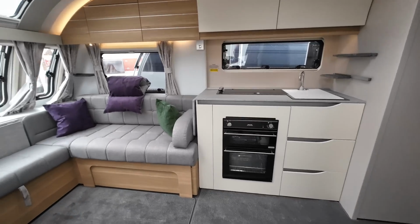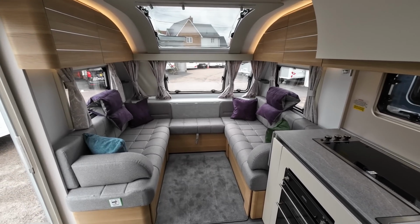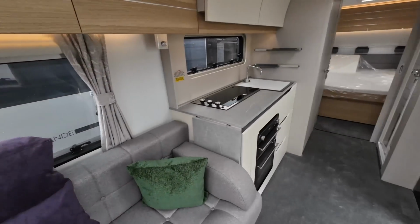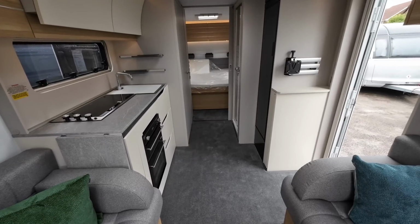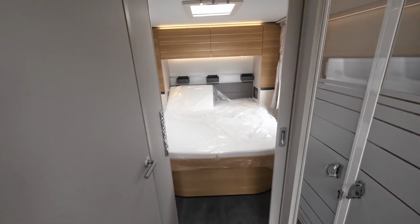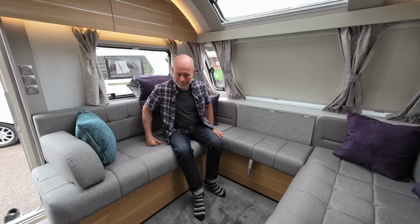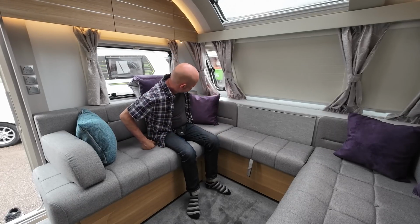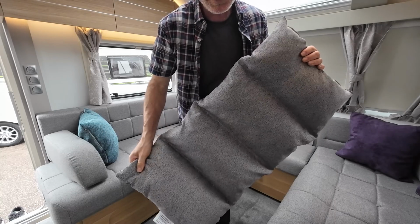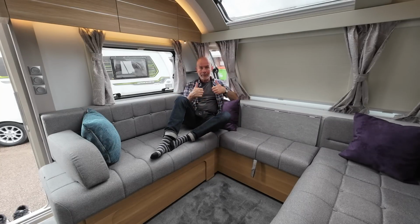First of all, let's have a quick tour for an overall impression of the inside of this caravan. Starting at the front lounge, and all the cushions are included, which include the versatile bolsters which feature magnets and can be used in a variety of ways, such as headrests on the back of the seats.